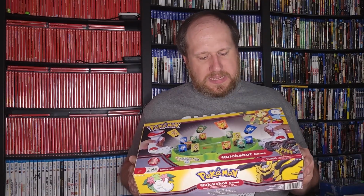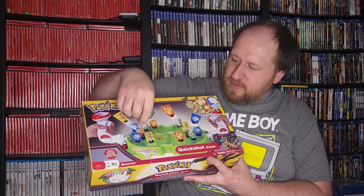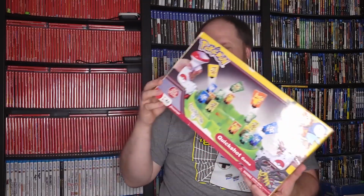Then, let's see, what else? Oh, got a kind of funny card game here called Cantankerous Cats. So it's tagged $2.99, but pink tags were half off, so $1.50 on that. Found this pretty cool old Pokemon game called the Pokemon Quick Shot game. So you basically have all these little stands for the figures, and you have to shoot pellets or little balls at them to knock them over, I guess. But I checked it out. Everything is in here, and it was just $3.99. Not bad at all. Pop that over there.